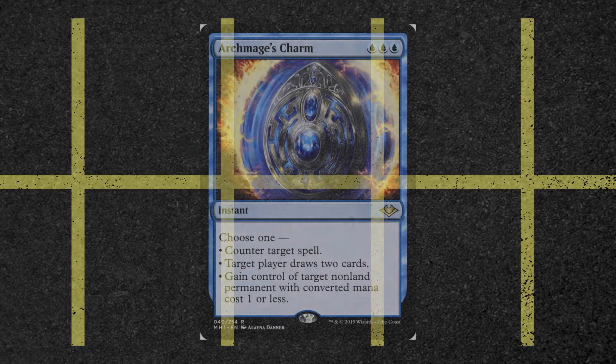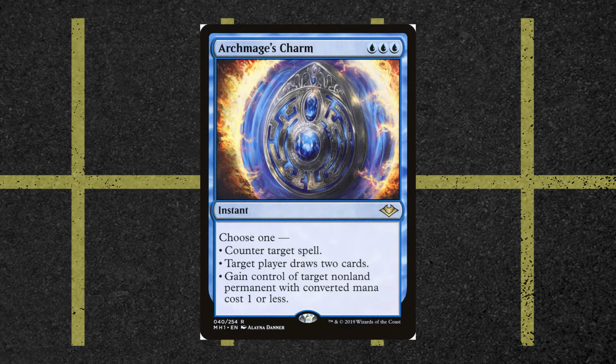My number 2 is a bit of a newer card in the last year here, which is Archmage's Charm. You know, what's more blue than a 3 blue mana spell? You can't pay anything but blue. That's true. It just does fun stuff. Counters, draws 2. Never a dead card. Yeah, and gaining control of a permanent with mana value 1 or less is not a dead card ever, you know?